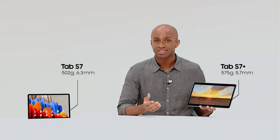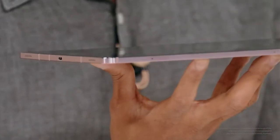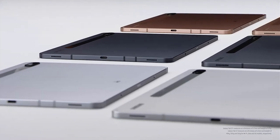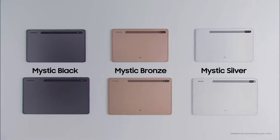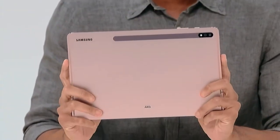When it comes to design, our goal was to combine portability and style. Despite the full metal design, it's very lightweight. Look at it from the side. Impressive, right? In fact, the Tab S7 Plus is the slimmest tablet of its size on the market. It's incredibly thin, light, and durable. The Tab S7 and S7 Plus come in three new color options, including, you guessed it, this year's signature, Mystic Bronze.